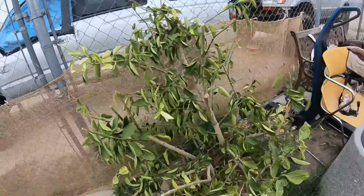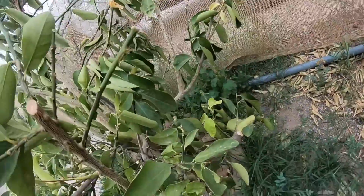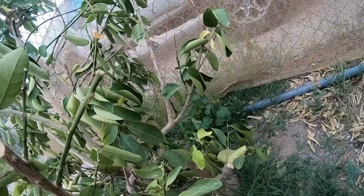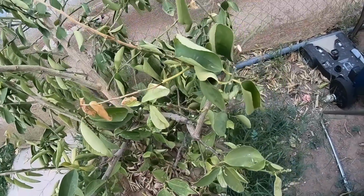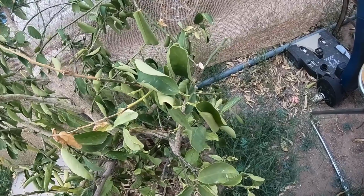On a fun note though, this little guy has some little limes right there. I don't know if you can see it. But there's a couple of limes right there that chose to grow, and I do have some flowers that pop up every now and again, so that's what gives me most hope that it's doing well.